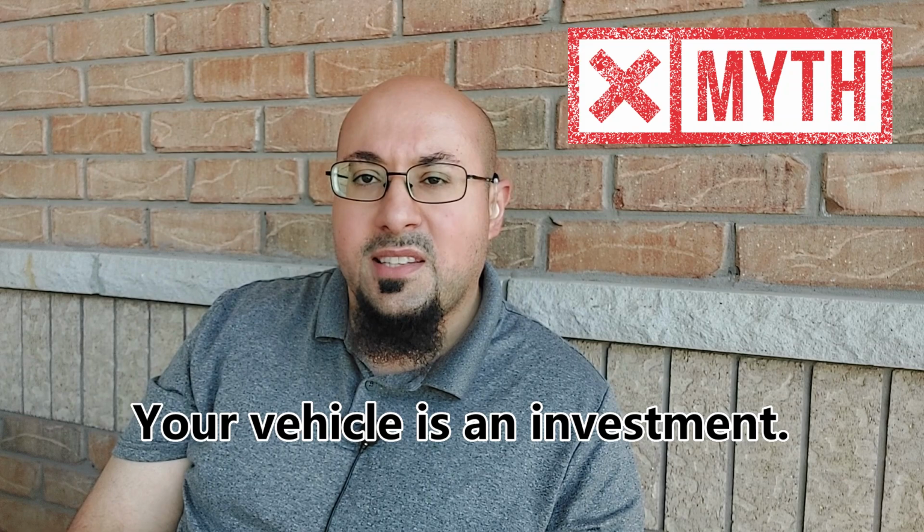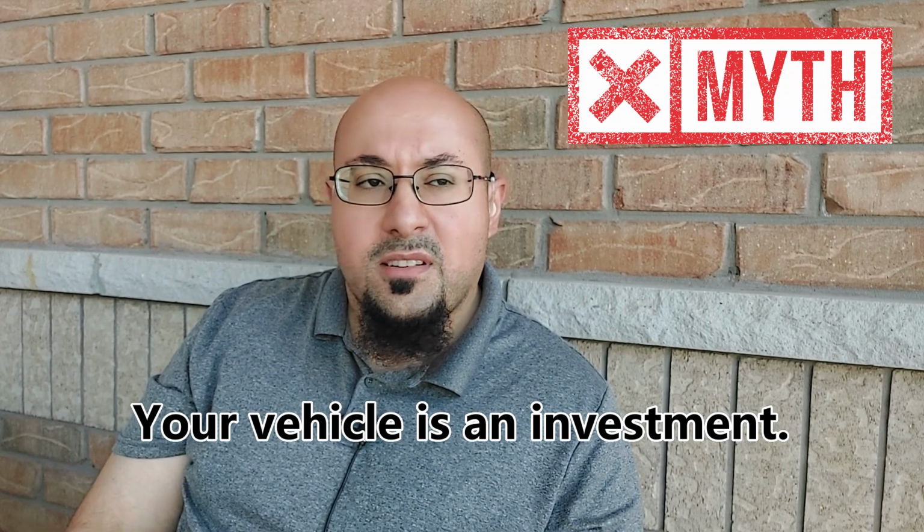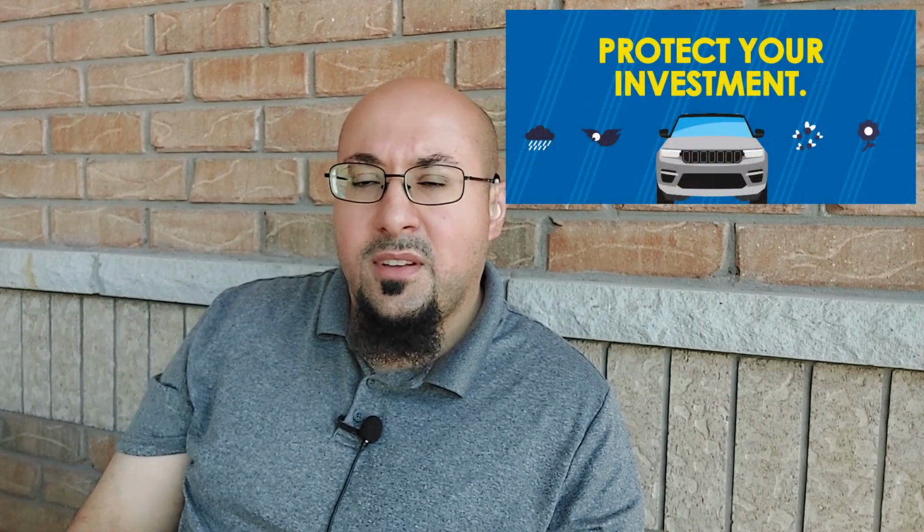Now the next one is not so much of a misconception, but it's something that really bothers me in the trade. When people state that an automobile or vehicle is an investment, it's not an investment. It's a liability, because vehicles cost you money. You constantly have to put fuel inside the vehicle, whether you have a gasoline engine, diesel, or an electric vehicle, it's still going to cost you money to keep it running, along with all of the maintenance.